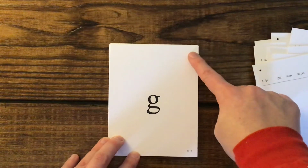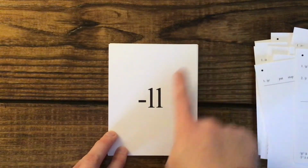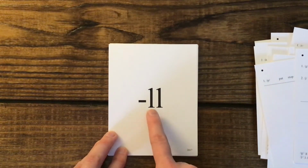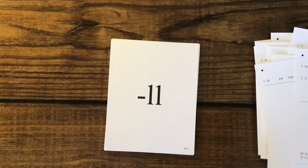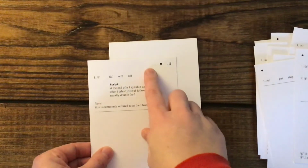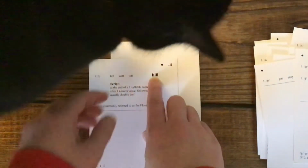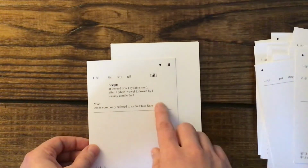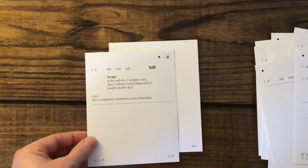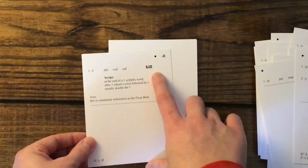Two sounds here. We have g and j. Ooh. This is a floss rule. Remember, when we see the double consonant, like a double L at the end, the rule is at the end of a one-syllable word, after one short vowel, l is spelled LL, like hill. So if you look at the back of here, hill is one syllable, and it has a short vowel sound, I. Okay, sorry about my cat walking by. All right, Simon's just getting in the way. Simon, move. All right, it says I, like itch, so hill.